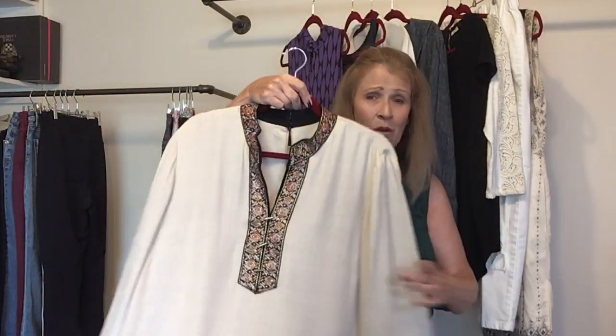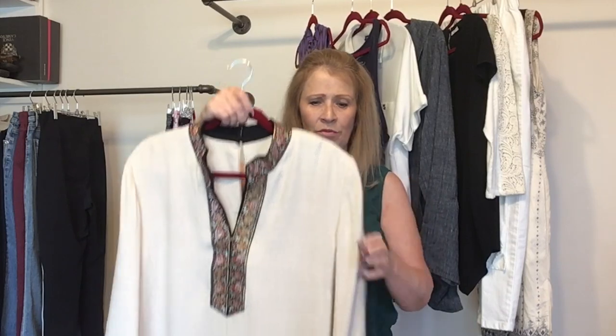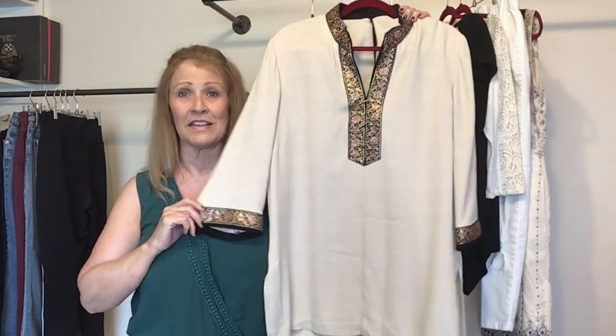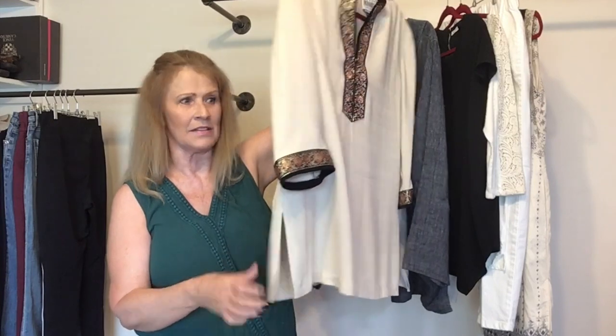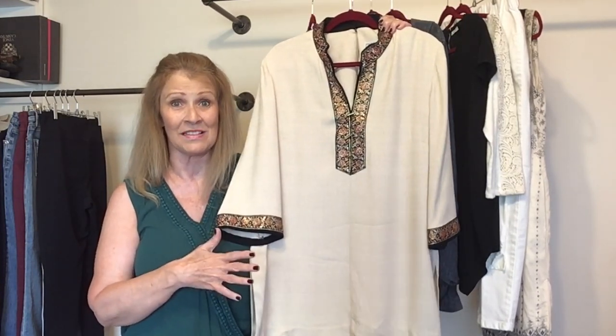I thought this was so beautiful, but unfortunately, it's a vintage size 16. I thought it might fit maybe like a size 12, but the shoulders just came down too far on me. So I decided I am not going to keep this, but I really, really like this piece. It also has some slits on the side, so I think this would look really cute with leggings and knee boots. Oh, I forgot about this piece, you guys.